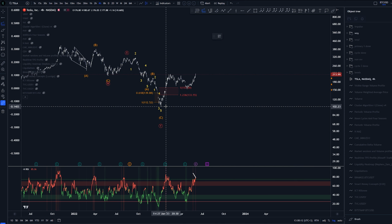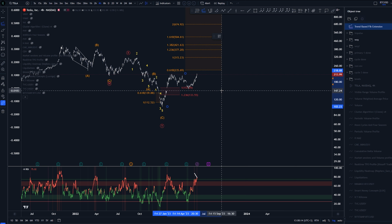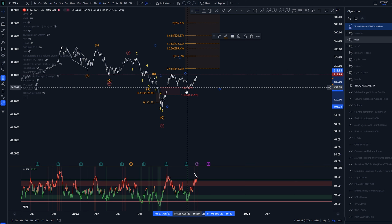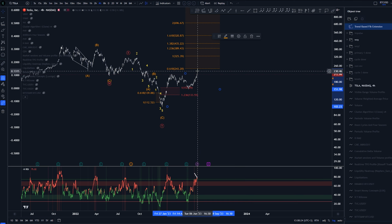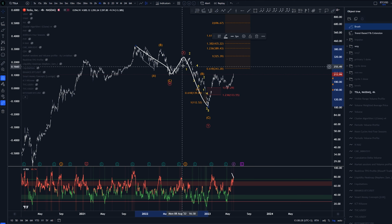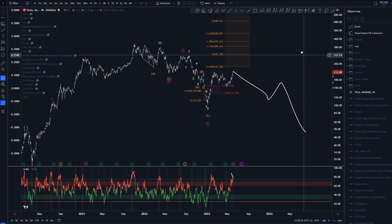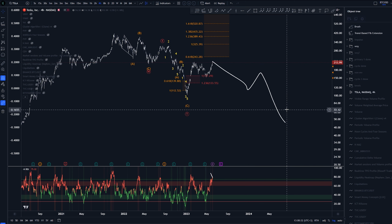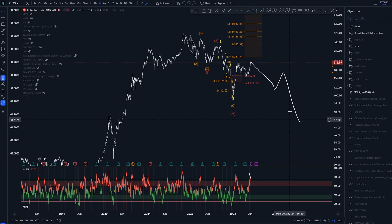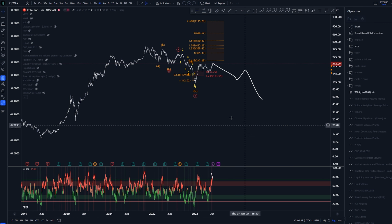However, the 0.618 here obviously is way higher, at 44. So again, that is why I would be liking it to go a bit higher if we want to be thinking that this indeed is the C where that is very much truncated. But here, let's take a look at some of the targets. Anywhere from, well, $80 to $50, somewhere around there would be my guess.